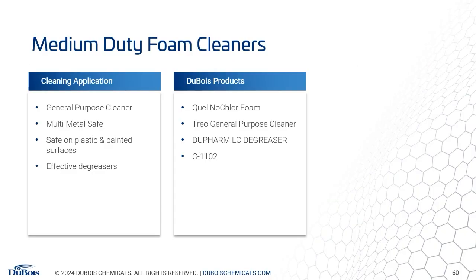DuFarm LC degreaser. This is a product that was geared more towards the pharmaceutical industry, where you have a lot of those heavy oils and greases in the cosmetics industry. So it's got a high degree of solvency. And C1102, which is a very good blend of alkalinity and solvency, encompasses and will remove a wide variety of soil loads.